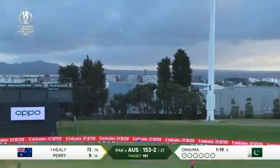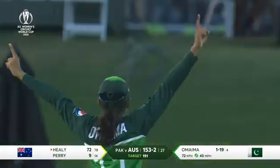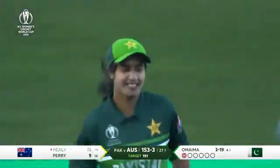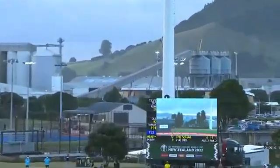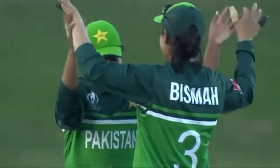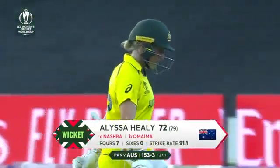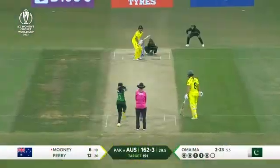Here's a chance. And a great catch, great presence by Sundu to get rid of the dangerous Healy. Alyssa Healy has been really good with using her feet this time, couldn't time it properly, wasn't from the middle of the bat, and Nashra Sundu, making no mistake, takes a comfortable catch and smiles all around for Pakistan. Healy has to walk back after a wonderful 72, Australia 153 for three.